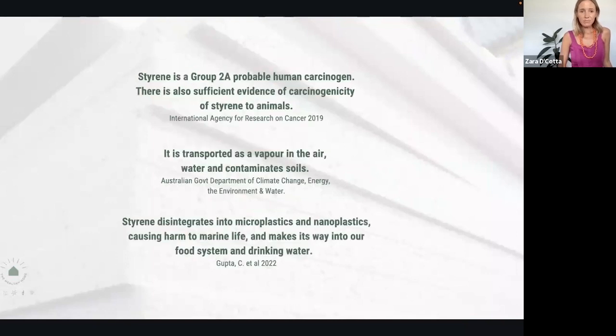In addition to that, styrene is a group 2A probable carcinogen to humans, and there is evidence that it is carcinogenic to animals. It gets transported in the air and the water, it contaminates soils, and it also disintegrates into microplastics and nanoplastics and causes harm to marine life. It makes its way into our water, our food system, and our drinking water.